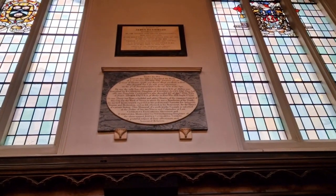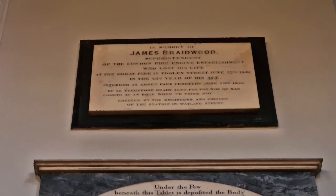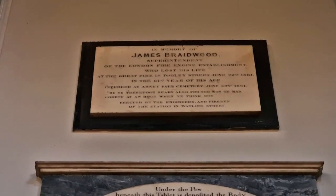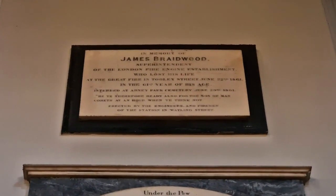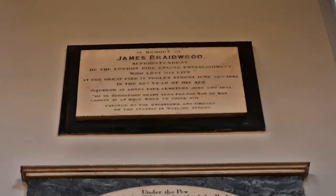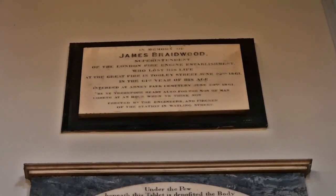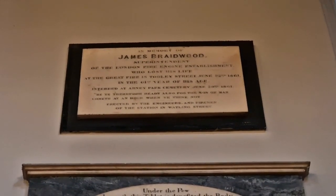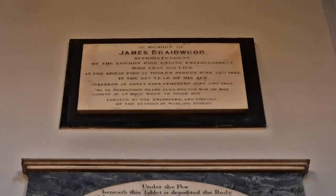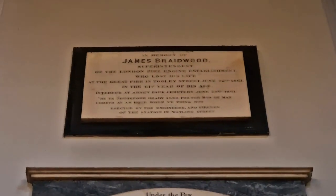We've seen Surgeon Pott and his wife. Oh, zoom in on these. James Braidwood, Superintendent of the London... Ah, brilliant, I found him. It said about a memorial tablet up on the wall, and they've moved the picture to the other side. That should be on this side, but here we are. Superintendent of the London Fire Engine Establishment, who lost his life at the Great Fire in Tooley Street, June 22, 1861, in the 61st year of his age. Interred at Abney Park Cemetery, June 23, I think that is, 1861. Ah, good, I'm glad I found him.